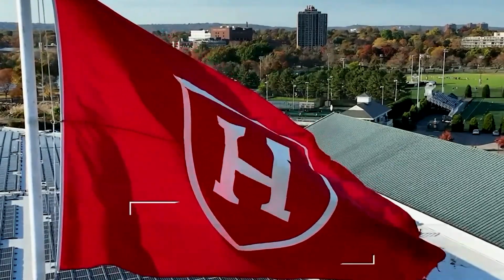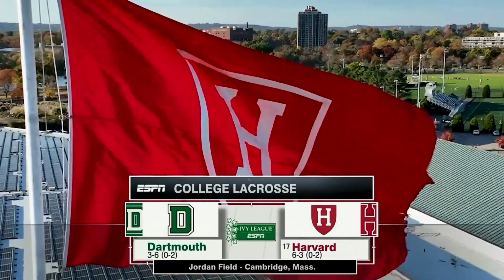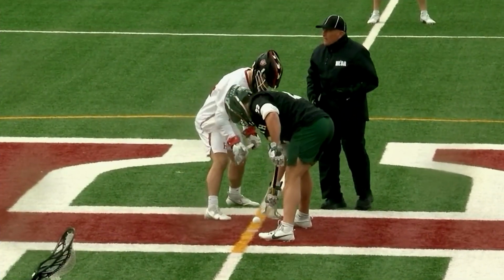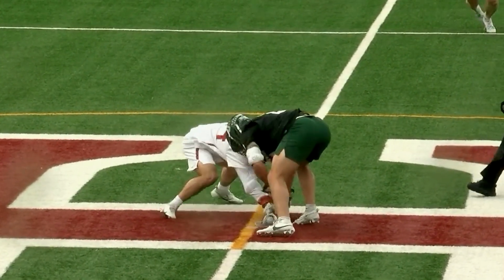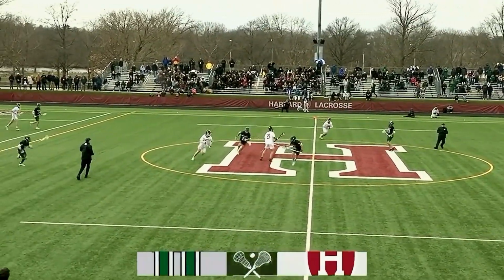From Jordan Field on the campus of Harvard University, a huge Ivy League contest today between the 3-6 Dartmouth Big Green and the 17th ranked 6-3 Harvard Crimson. Dartmouth has one of the best face-off men in the Ivy League, Mitchell Myers. And on the other side for Harvard, Andrew DiGiannaro.